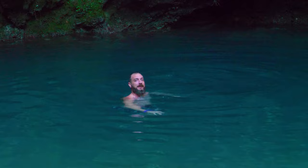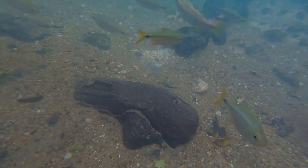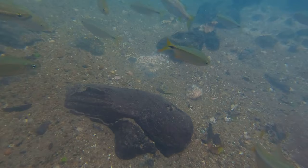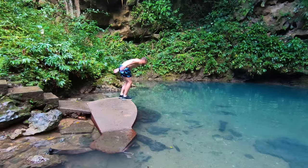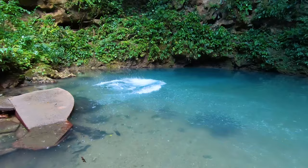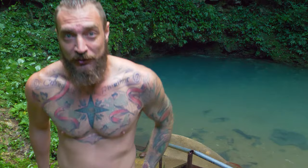Bottom. Oh, that's a little freaky. There's a little fish swimming around in here. So the Blue Hole is not a big site, but it's a great little stop on your way to any of the other expeditions in the area for a cool dip and a relaxing break in your day.